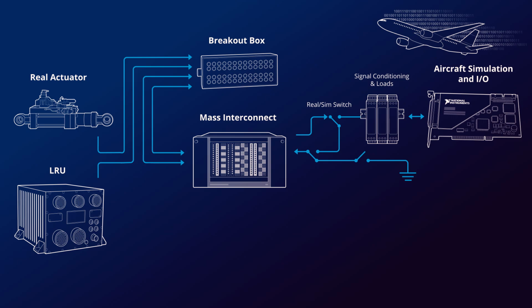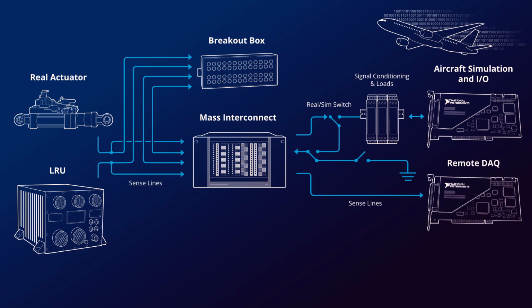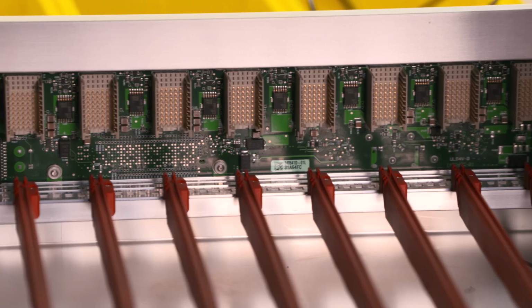And finally, if you're doing environmental testing or some types of integration testing, you may want a 4-wire sense system that comes back into the system and goes either to a concurrent data acquisition system or drops down to an instrument-grade measurement. So let's look at some of the ways we can use modular, off-the-shelf hardware platforms to reduce the complexity of building one of these systems.